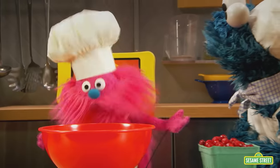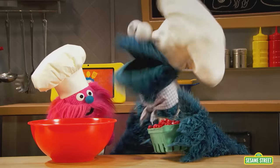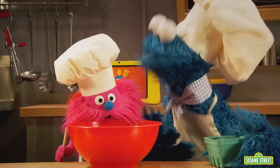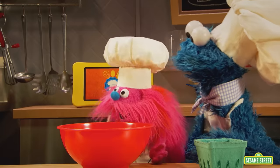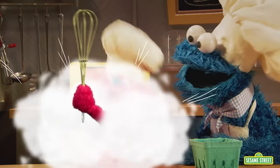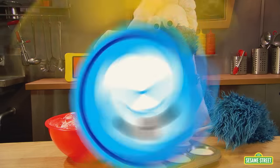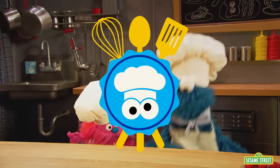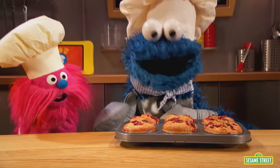Okay, now the cranberries. Oh, boy. He's so nervous. We did it! Wow. Cooking hard work. Okay, stir them. Spoon into the muffin tin. Okay, cooking for them into the oven. Okie dokie. Yeah! Cranberry muffins done cooking! It's ready!